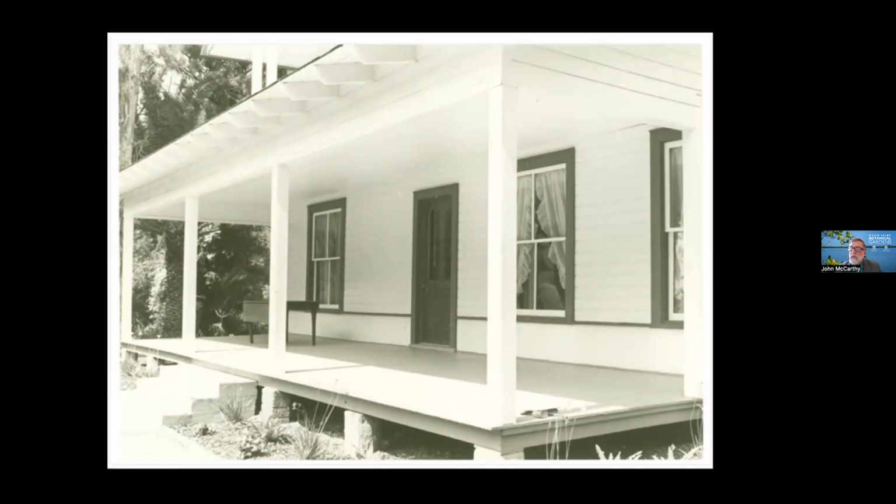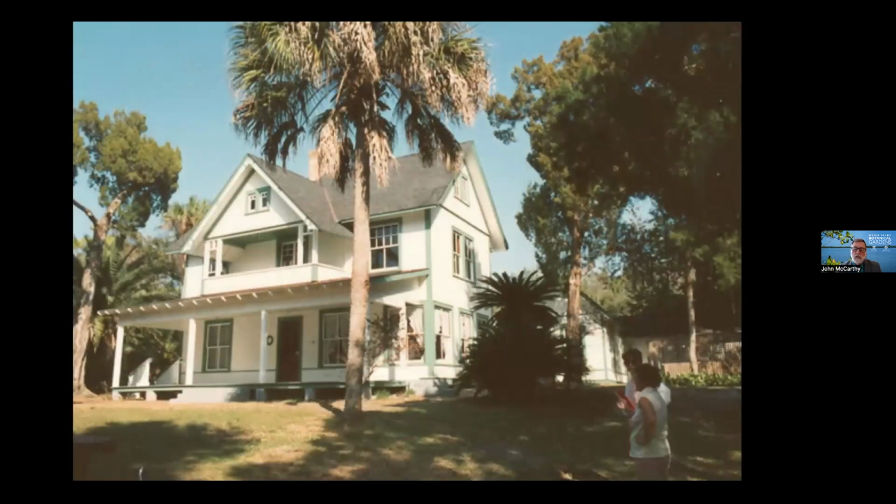Everything's painted up nice, and all the windows are working, and the porches have been rebuilt, and the interior has been restored, and now people can enjoy the house. There was a whole program of interpretation that was set up in terms of how to furnish the house.